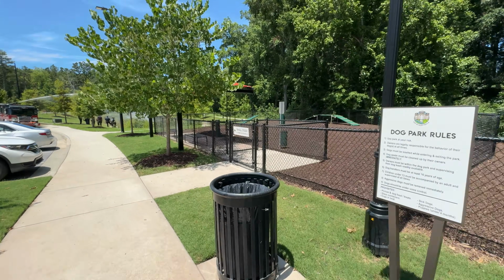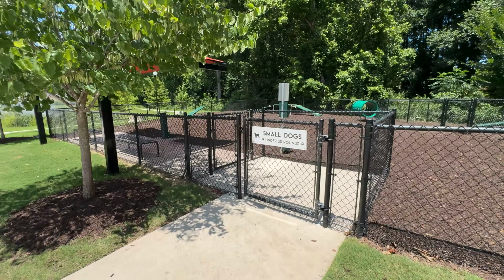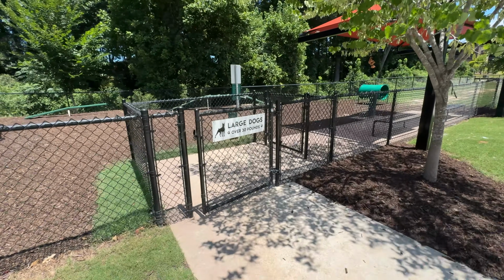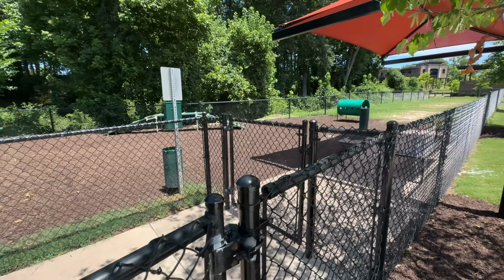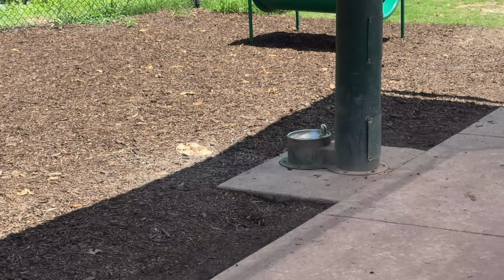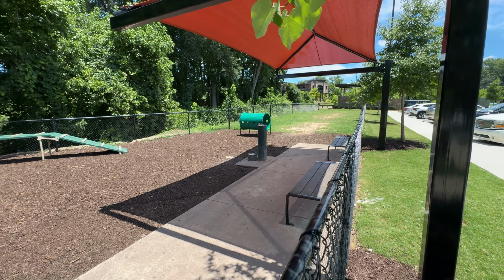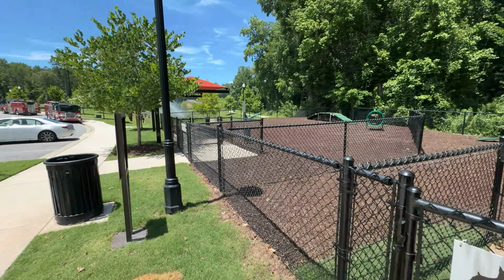So as you can see, it is sectioned off by animal size. So you have small dogs on this side under 30 pounds. And then we have the larger dogs over 30 pounds, which I think is great. You know, they can interact and go about and move how they want. And look at this, guys. This is super cool. Look at the water faucets for the animals. That's crazy, right? They thought of everything. Fountains, sorry, not faucet. Water fountains for the pets, for the dogs.